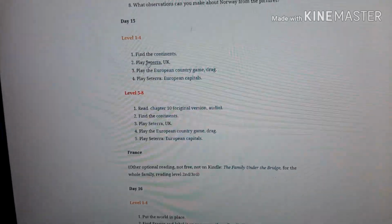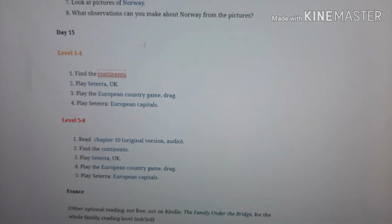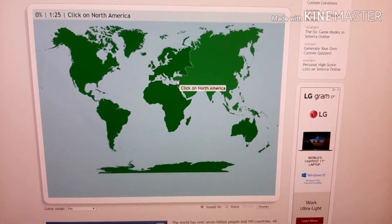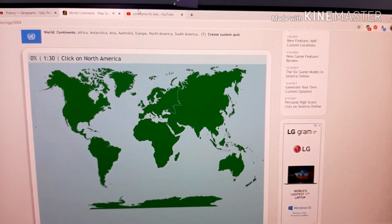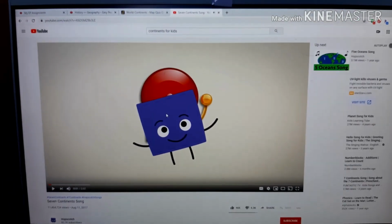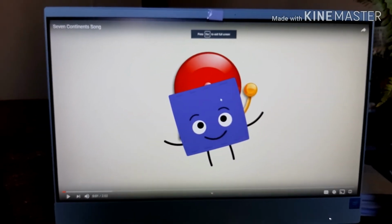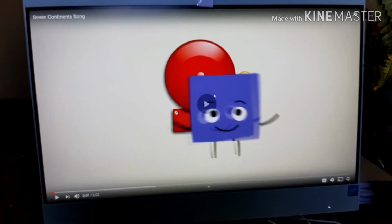And now we're going to go to history, to geography. And here, what she has to do is find the continents. And I will show you little by little. Okay, so she has to find the continents. When you click on it, it's like this. It says click on North America. So she has to find it. If they click it wrong, like here, well, it tells them which is it. Okay, so what I'm going to do is I'm going to let her see this video of the continent song, so she can review them, and then she will do the other game. So I'm going to show you a little bit of this one.